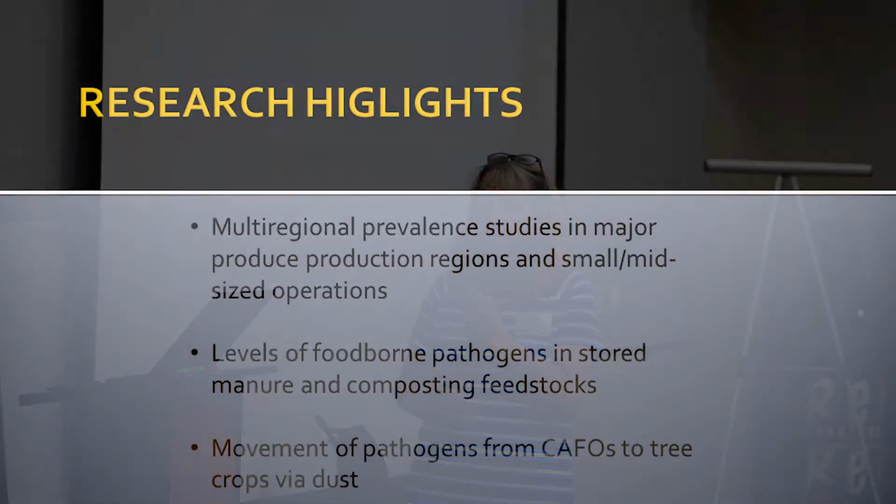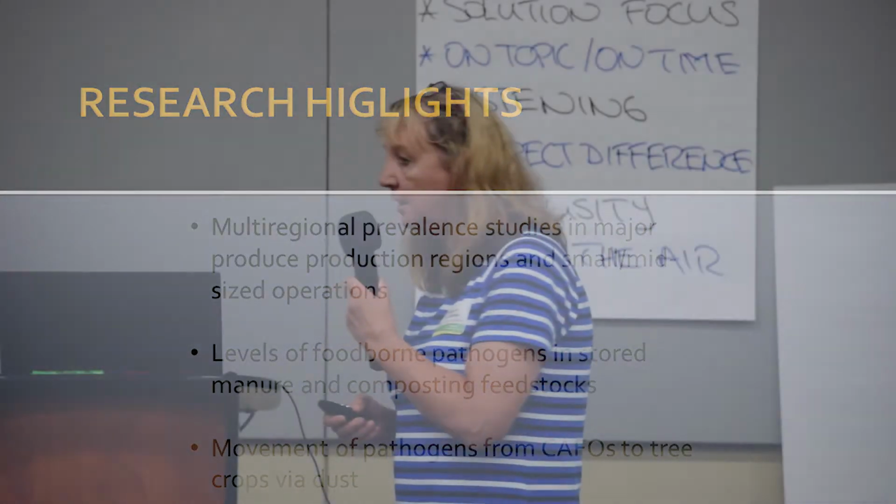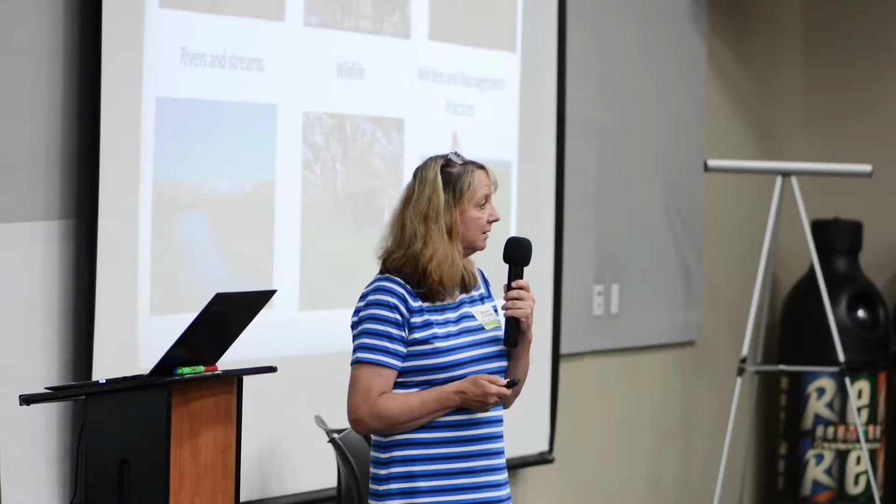Then I'm going to say a little bit about some work we've been doing with FDA on manure and soil amendments and pathogens, and then give you an example. There was a neat study that was done in tree nuts and in proximity to a concentrated animal feeding operation, in this case poultry, but it brings up some examples of mitigation strategies, which is really where we want to get to in all of this, a prevention model.